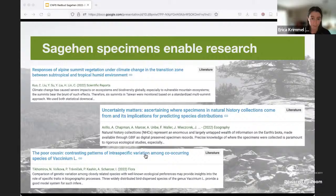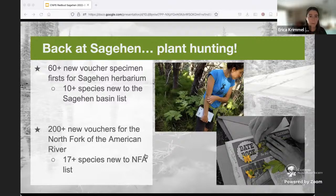Okay, and then we're gonna go back to local from global. So we were just talking about all the data, all the places. And now we're back at Sagehen, and the effect that digitizing our collection had at Sagehen was it really activated our interest in the flora of the basin. So Faerthen and I got really into plant hunting. And in a few years, we were able to add 60 new vouchered specimen firsts for the Sagehen herbarium. 10 of those are species that were totally new to the basin list.